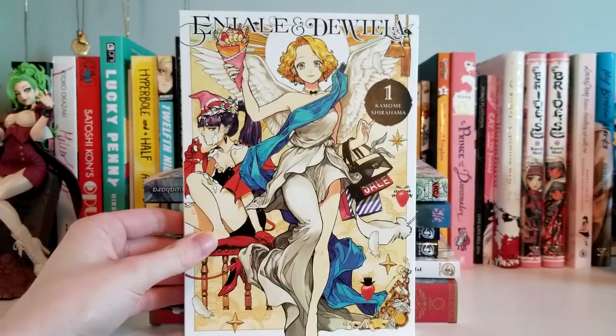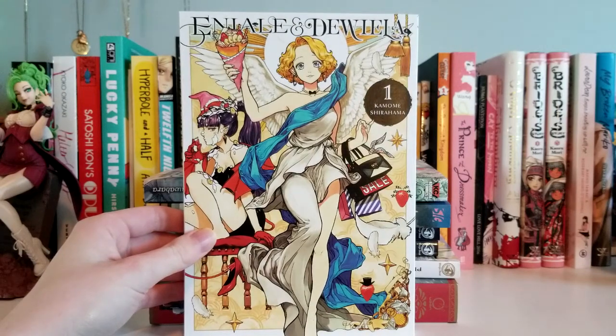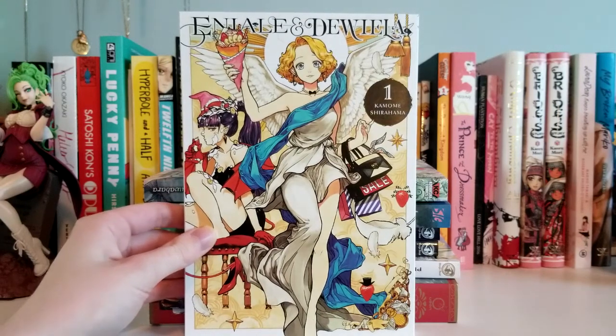In January, I also picked up Inali and Duella. This is a title by Kamone Shirohama, who also did Witch Hat Atelier, which is one of my favorite series ever. I just love her art style so much, and this volume was very fun to read. I'm glad that I picked it up.